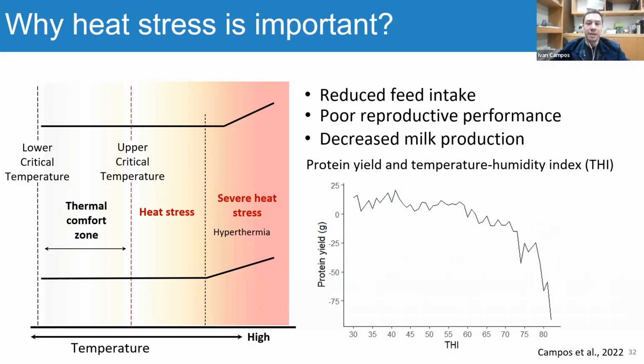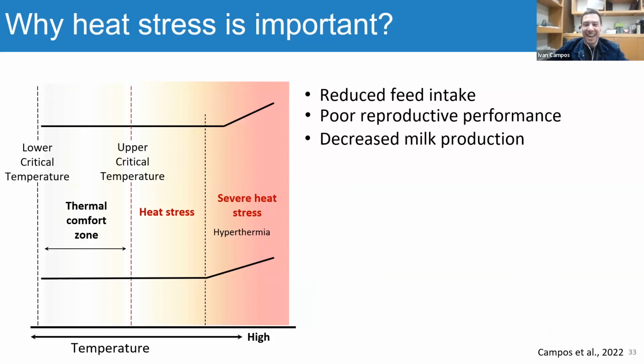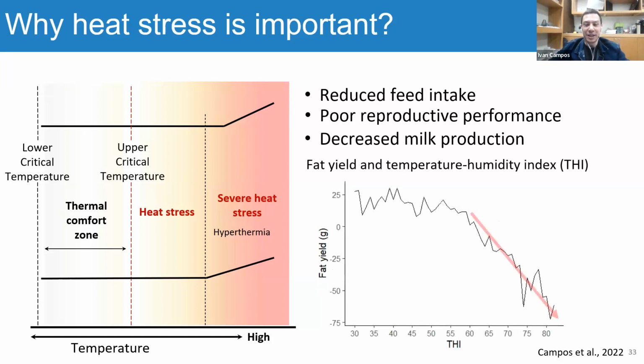Here I show you real data from Canadian farms, where we have protein yield and the temperature humidity index. It's an index that combines temperature and humidity. As you can see, this relationship shows us that above a certain THI, or temperature humidity value, protein yield starts to decrease. That's what we found for protein yield, but we also found the same for fat yield. Here it is even easier to see this relationship. For fat yield, at a certain temperature humidity index, we see the production decline.